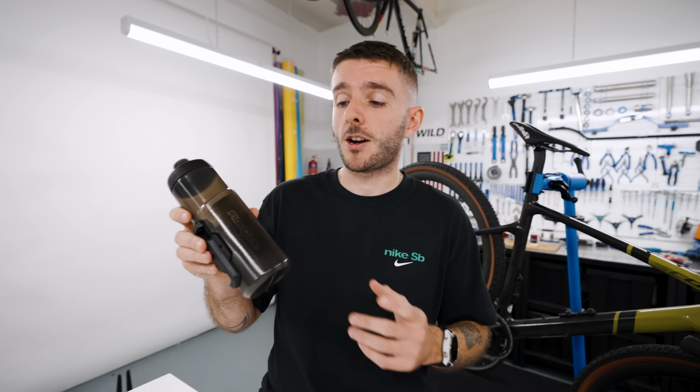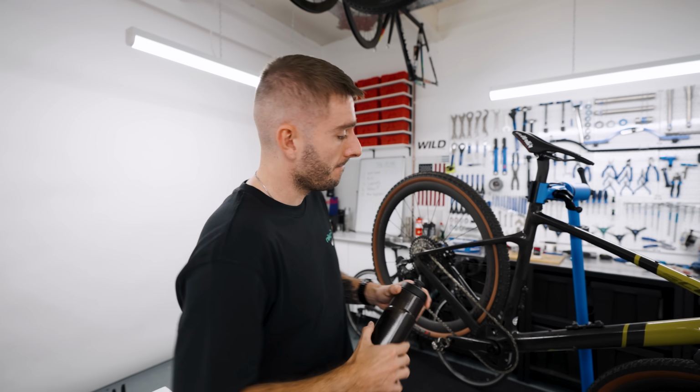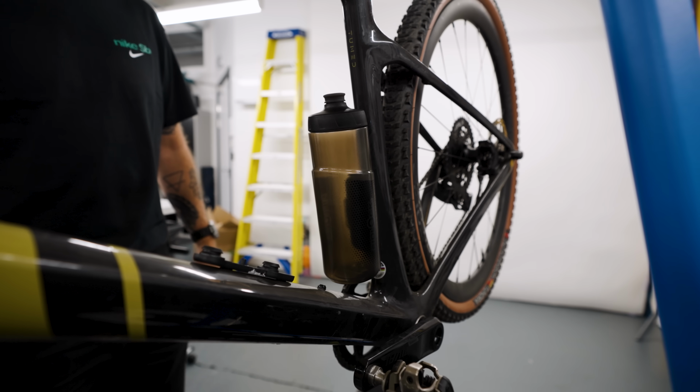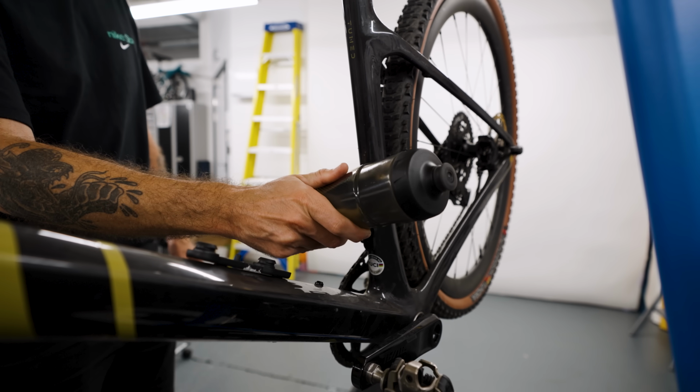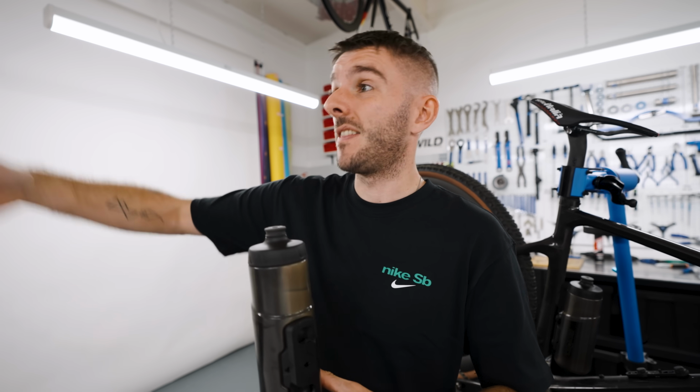Fidlock magnetic bottle cage system. This is a bottle system that costs around £40 for the fitting and the bottle. It fits on your bike like this. The reason why these are so good is because they're so secure. Loads of mountain bikers use these because when your bike's rattling around, sometimes bottles can pop out of bottle cages and then they'll be lost forever.